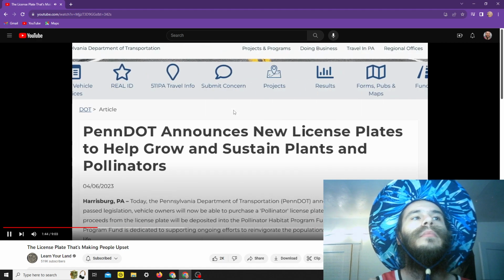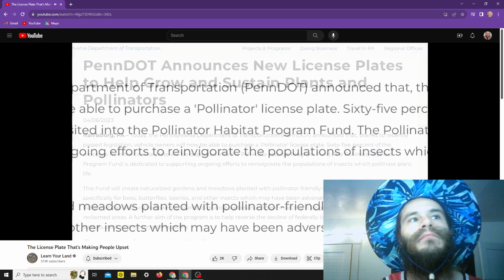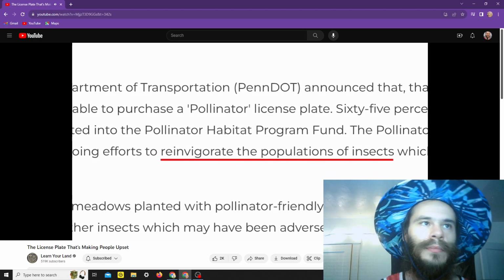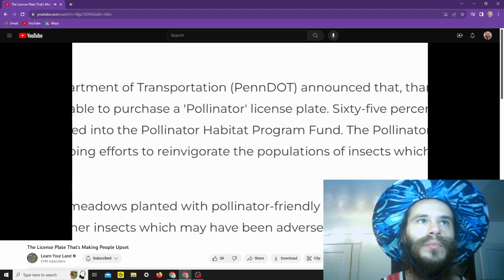Pennsylvania Department of Transportation, or PennDOT, is to generate money for the Pollinator Habitat Program Fund, which helps to reinvigorate the populations of insects which pollinate plant life.